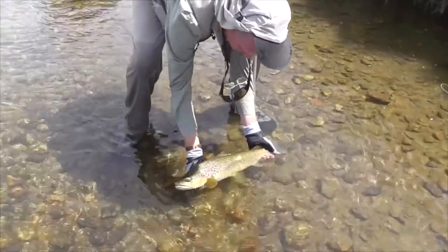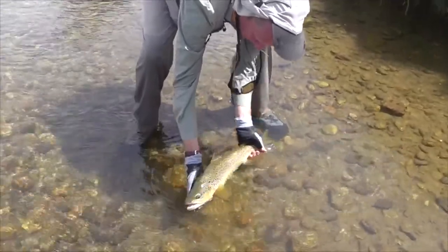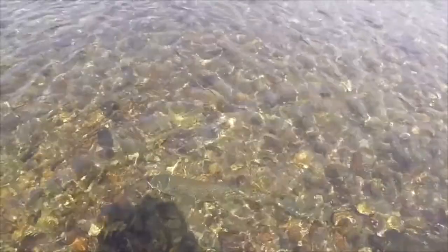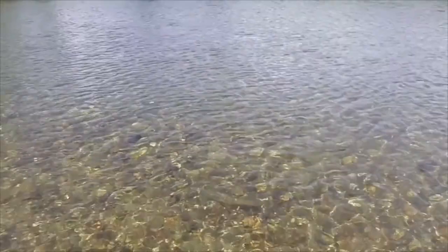Equal best fish for the trip, I think, and a couple of 4.5 pounders. Again on the immortal grub. There he goes. Oh, a healthy start to afternoon. Tom and I got one about 10 feet apart.